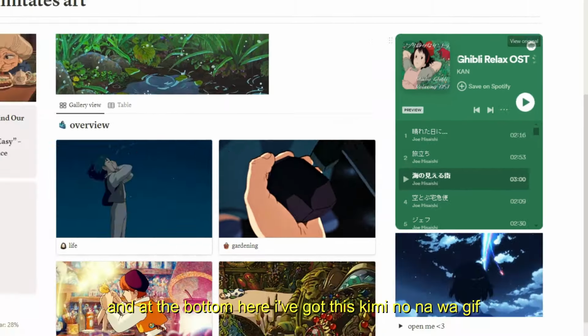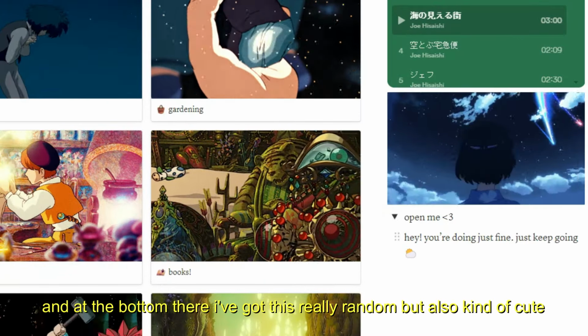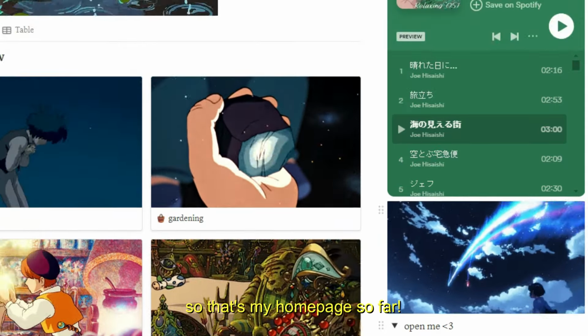And at the bottom here, I've got this Minonawa GIF. I love this moment in the film. And at the bottom there, I've got this really random, but also kind of cute and motivational message that I think will just put a smile on my face every single time I open it. So that's my homepage so far.